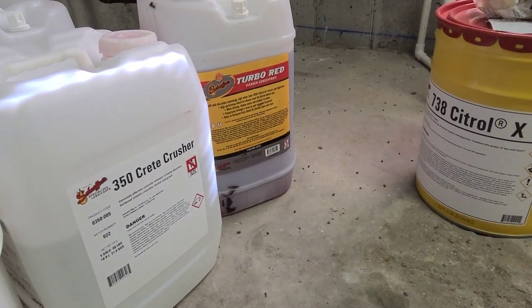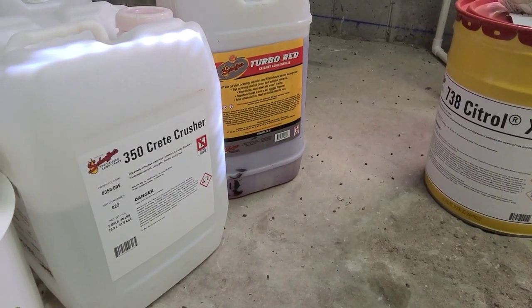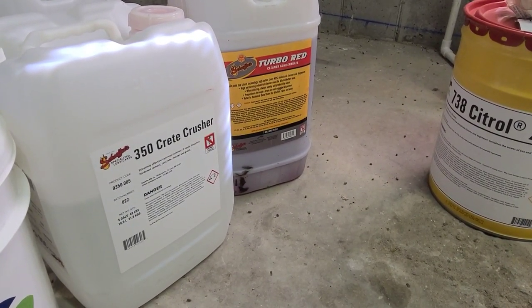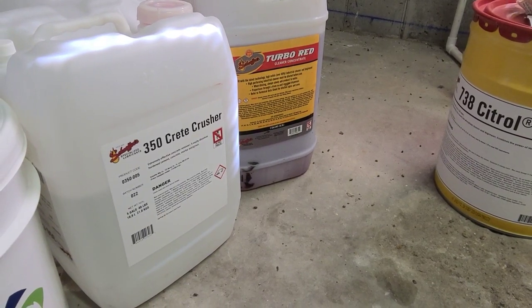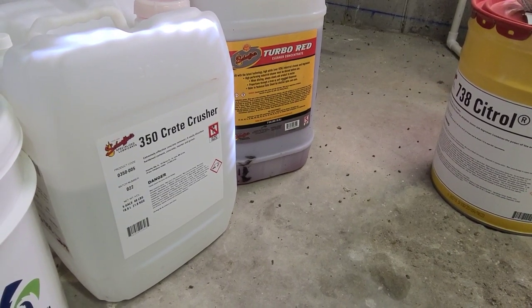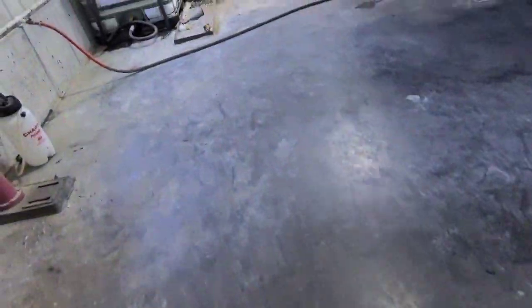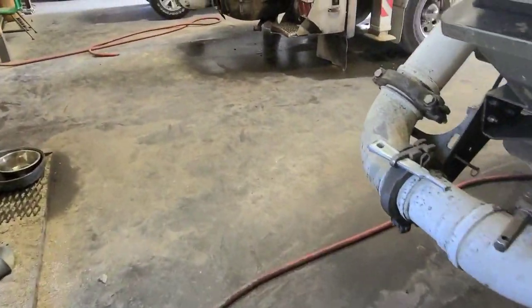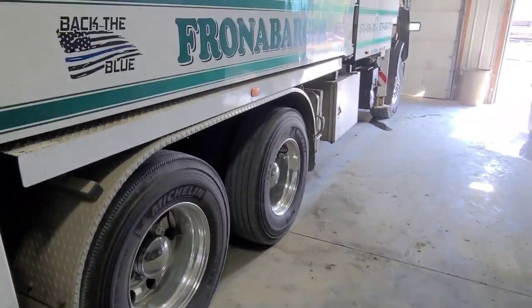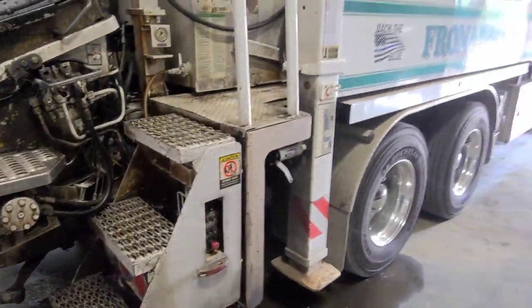I like Schaefer's. And they also got Creek Crusher, which is a concrete dissolver. So far, that's the best stuff that we have found. We have used a lot of acids on our concrete trucks to try and keep the concrete off. And so far, Creek Crusher has been the best. But you do not want to spray that on your aluminum wheels and leave it overnight, because it will pit your aluminum wheels just a little bit. But anyway, I'm going to spray some degreaser on the motor here, spray this off, and clean the truck here in a little bit.